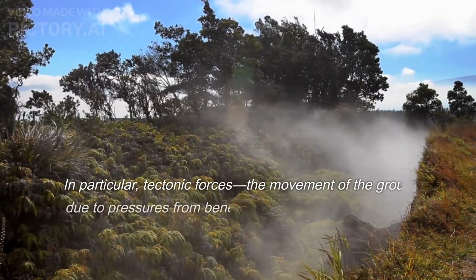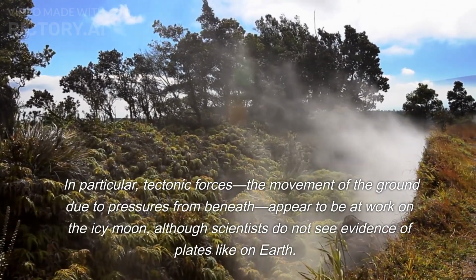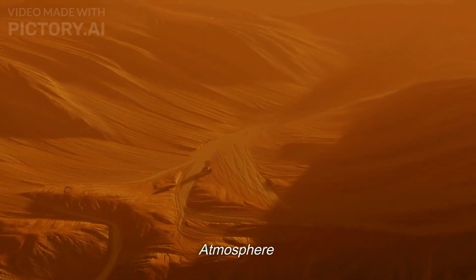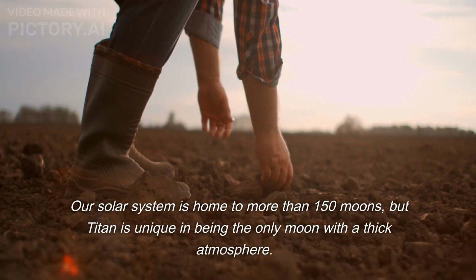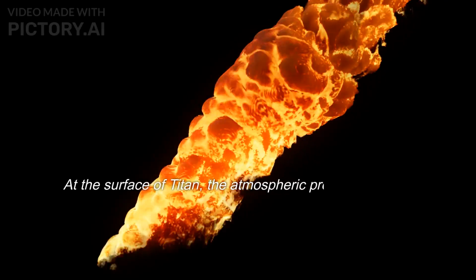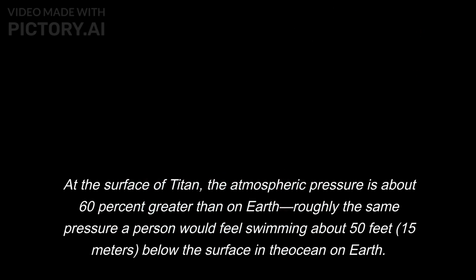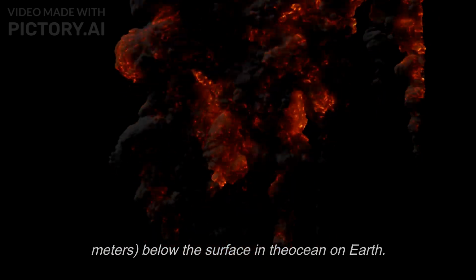In particular, tectonic forces, the movement of the ground due to pressures from beneath, appear to be at work on the icy moon, although scientists do not see evidence of plates like on Earth. Atmosphere. Our solar system is home to more than 150 moons, but Titan is unique in being the only moon with a thick atmosphere. At the surface of Titan, the atmospheric pressure is about 60% greater than on Earth, roughly the same pressure a person would feel swimming about 50 feet, 15 meters, below the surface in the ocean on Earth.